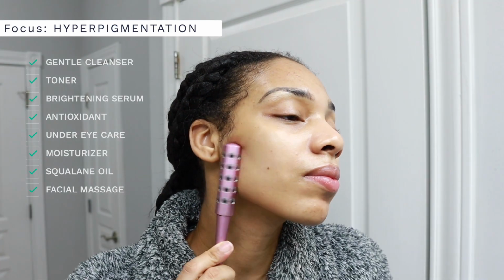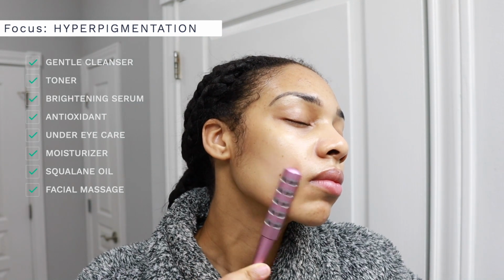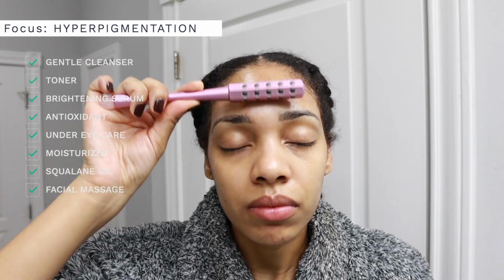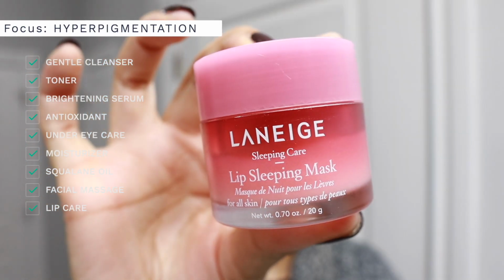I love using this at nighttime because not only does it help increase the blood circulation to our face, which is going to boost the collagen and keep our skin nice and firm and tight, it also does a great job at releasing any tension that you may be holding in your skin, in your neck, and your shoulders. It's amazing, and I love to end my night that way. Go ahead and sanitize that, and then back to our lip care. And I'll see you on day 2.